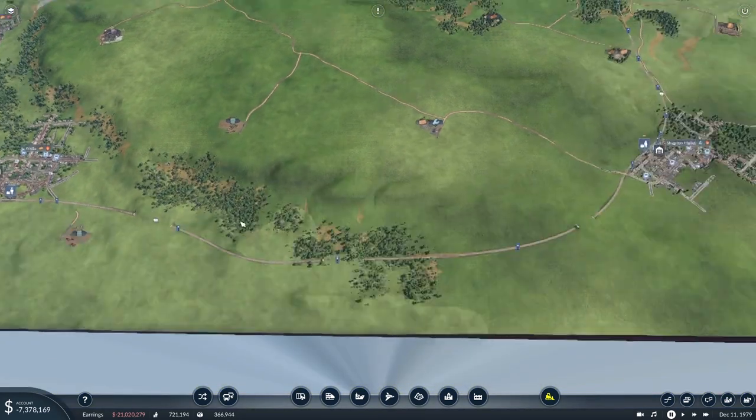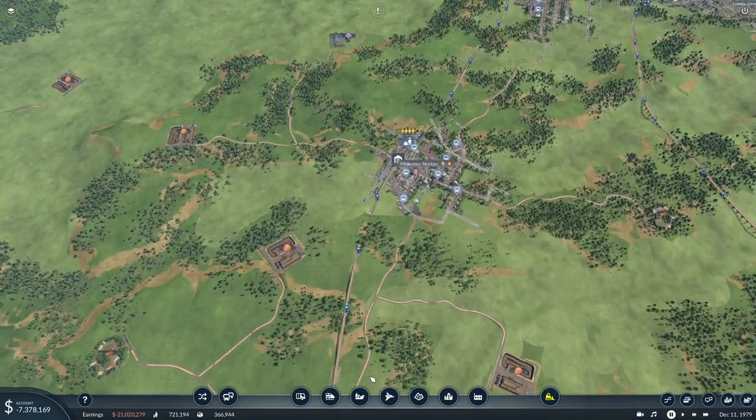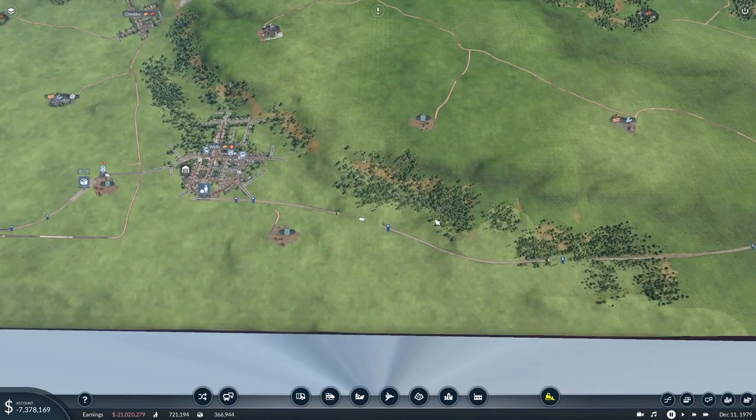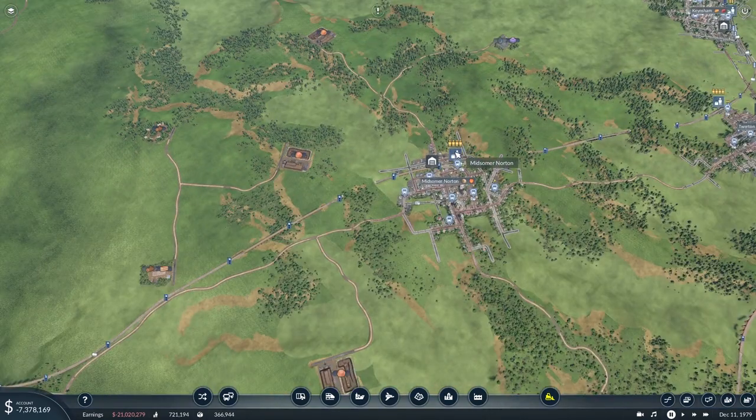So what I'm actually thinking of doing is cutting this line so it only goes... Does it go to Shepton Mallet? I think it might go to Shepton Mallet. But Shepton Mallet and Wells will be served by a bus route. Or do I want... No.